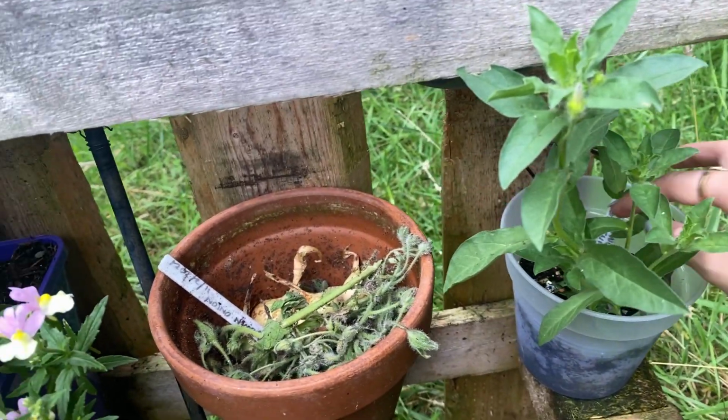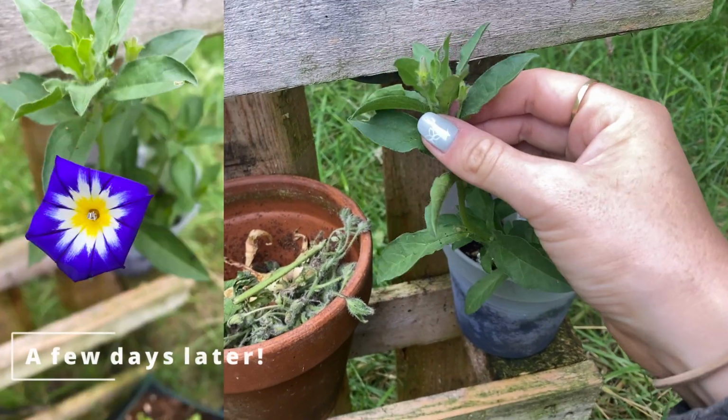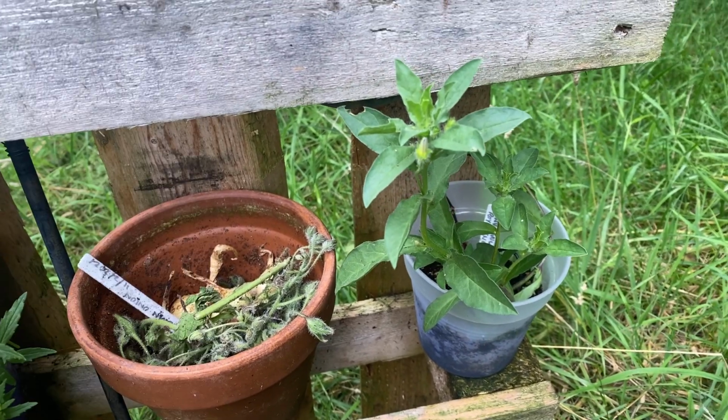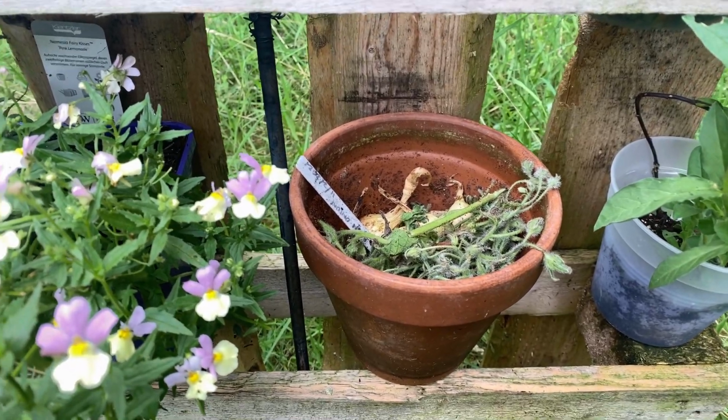This is another convolvulus royal ensign. It's just starting to flower now. This didn't do so great indoors for a long time, so I think it's looking like it's going to flower now, obviously. This is a pot that shouldn't be here.